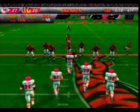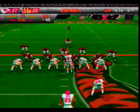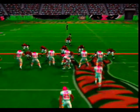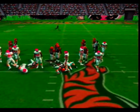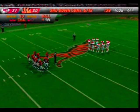Second and four. Ball on the 45-yard line. Hand it off to the back. Nystrom is there for the tackle at the 44. Number 25 paddles his way forward for what appears to be a 2-yard pickup.